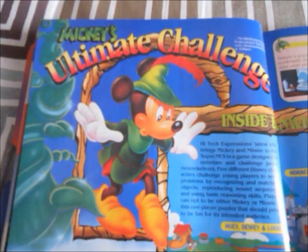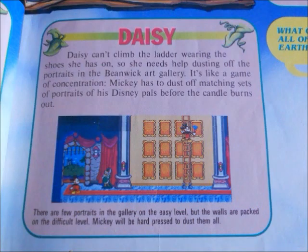Next up is a Mickey Mouse game. Oh joy. This should be great, and just as you might expect, it's nothing special. Certainly no magical quest at least.